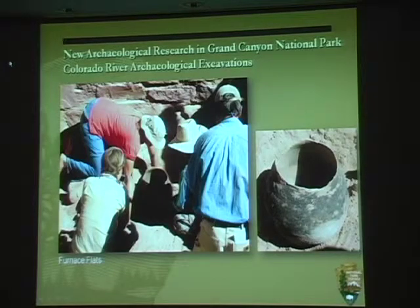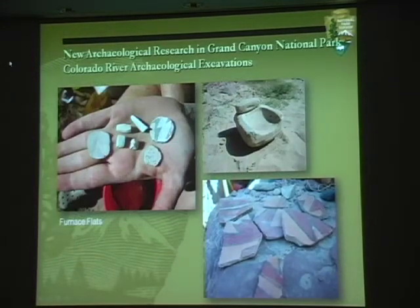It was fairly complete. One of the few complete vessels that we did find. We were able to excavate numerous rooms at Furnace Flats, and some of the artifacts are pretty remarkable. The painted pottery that you see here tells us how old the site is and what culture may have inhabited this part of the river. And just beautiful decorations on some of this pottery.